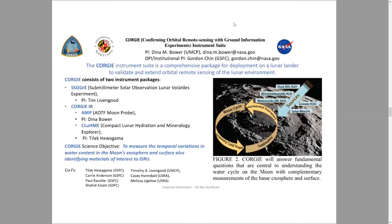So what is our proposal for PRISM? I think we found a very unique way of trying to address this problem, both the surface variability of water and also in the exosphere. So next slide. CORGIE is an instrument suite, a comprehensive package to really try to understand what the water cycle on the moon might be, whether it's from micrometeorites or comets or solar wind, whether there is horizontal transport or sublimation, or releasing of water in the daytime from temporary cold traps, as we try to capture in that picture on the right.